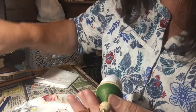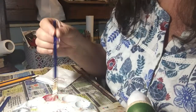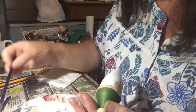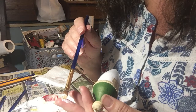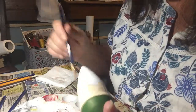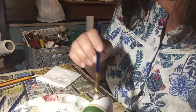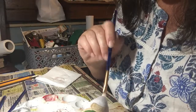Yeah, where's this one? The one I was using a minute ago for the base coat on the faces. I mean, that's not much bigger. And then this one, which is also not that big, but I don't want to use anything bigger because it'll just go everywhere and you have to get the lines nice and, you know, tidy.